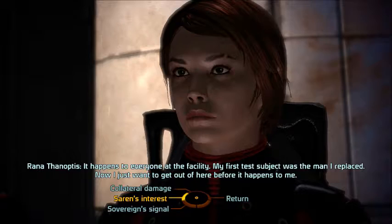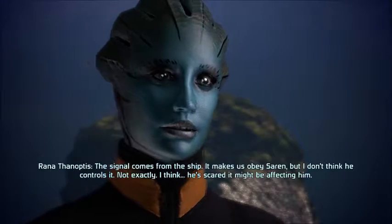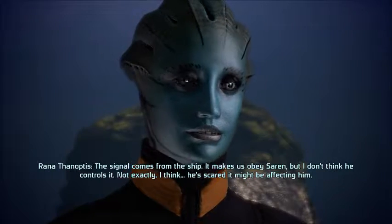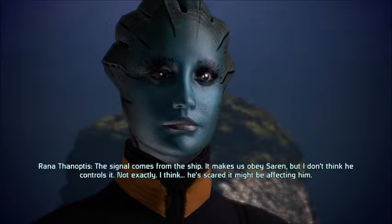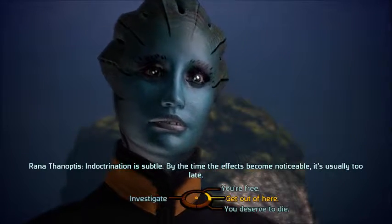So why does Saren want to know about this? Why is Saren researching this? Isn't he the one controlling it? The signal comes from the ship. It makes us obey Saren, but I don't think he controls it. Not exactly. I think he's scared it might be affecting him. Indoctrination is subtle. By the time the effects become noticeable, it's usually too late.